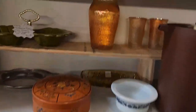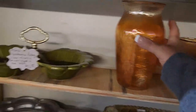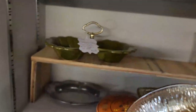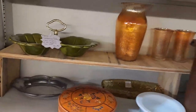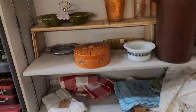Let's see. This is really pretty. It does have a seam. This is flesh. You can actually see it. But it's really pretty. The marigold color for $8. I think this is a Jeanette, if I remember right. Yeah, Jeanette marigold. So, it's really pretty. If it didn't already have some loss on it, I would have picked it up.